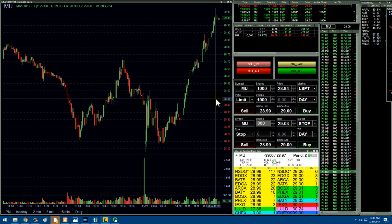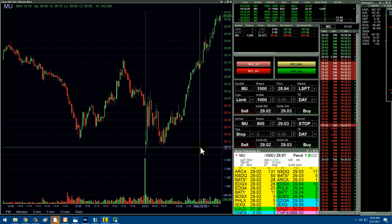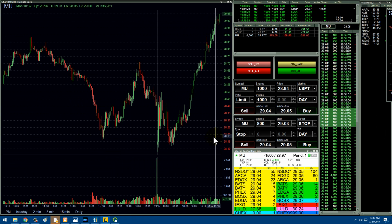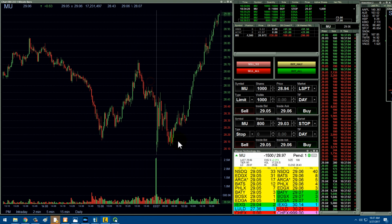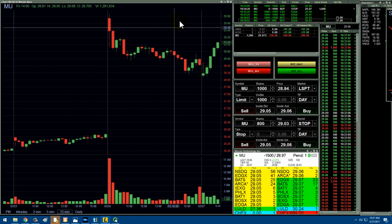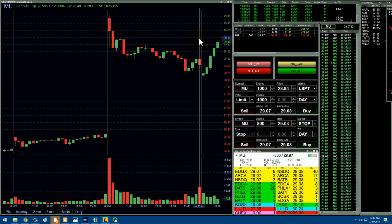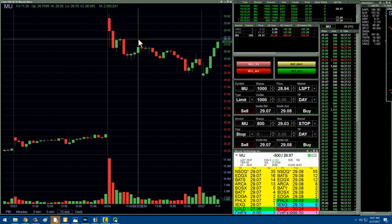Still wants to go up. It's crazy. Crazy bastard. The bad part of this is the fact that it's trying to recover from Friday. So worst case scenario is 29.21, 29.20 right here, around here. It's between 15 and 20.